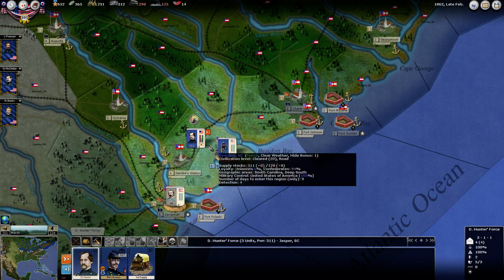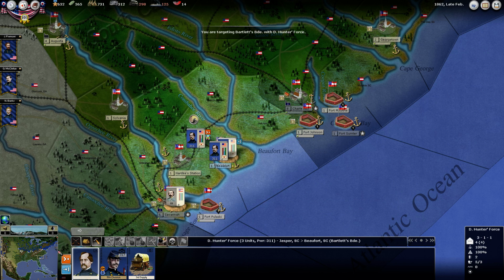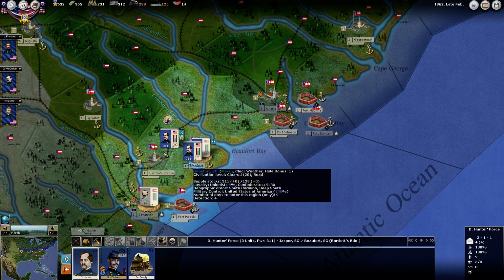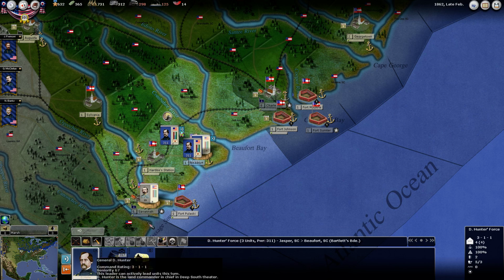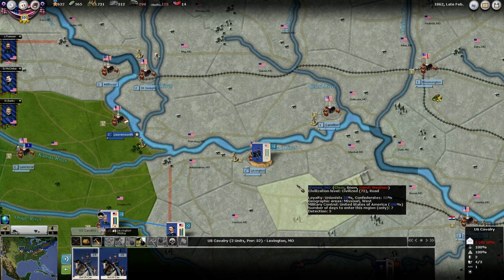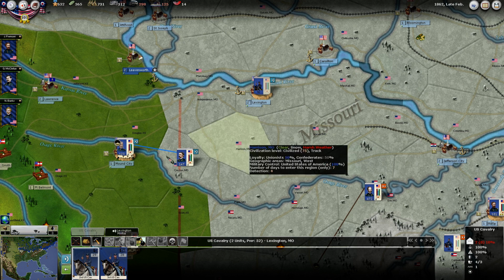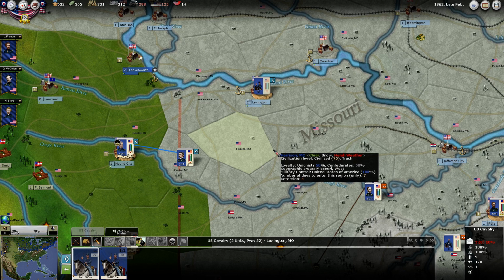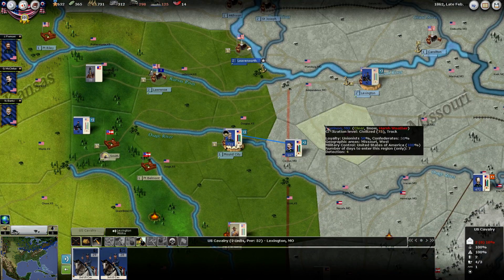Hunter down here, I think I am going to bring him back to Beaufort and put him on a defensive stance. I think that would be the prudent thing to do. And this force, we'll put him back in there. Our cavalry now, yeah, so the weather, although it cleared up out here, we're back to harsh weather here. This force eventually is going to move down here, I think.